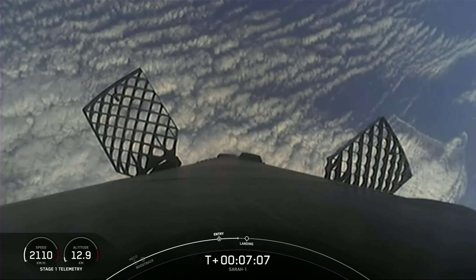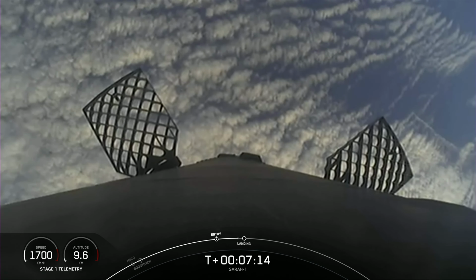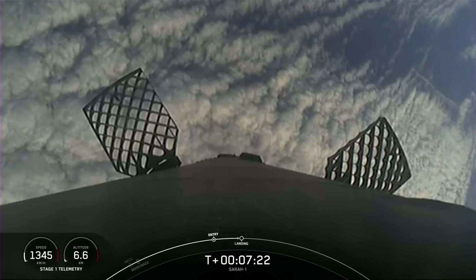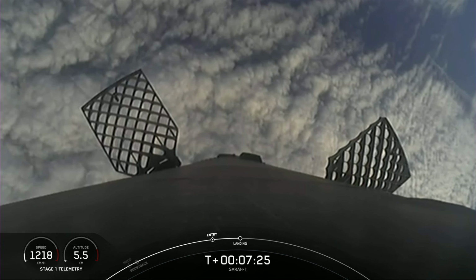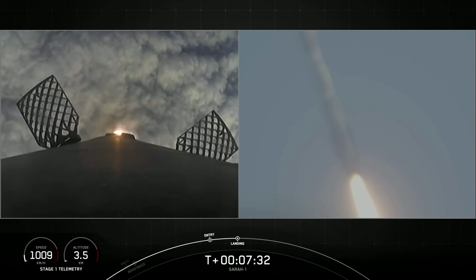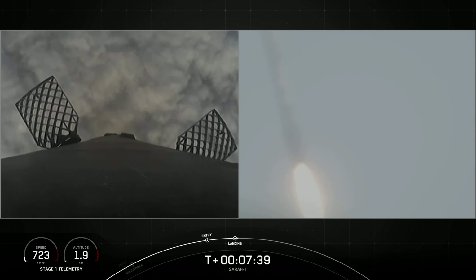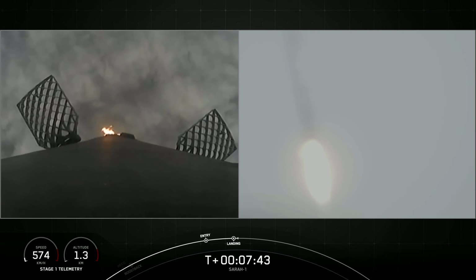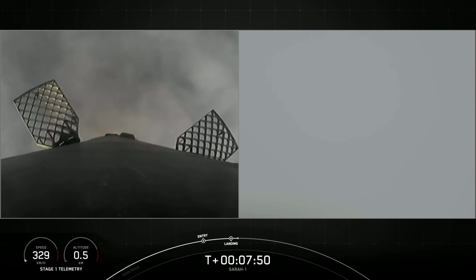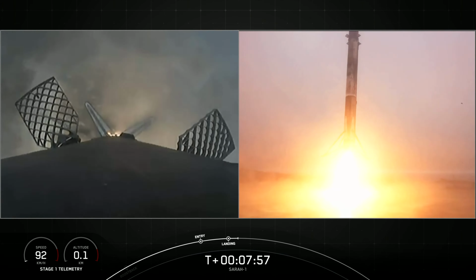Stage 1, FTS is safed. This is such a cool view of Stage 1 transonic, going back through the cloud layer. Stage 1 landing burn has started. This is a great shot from the ground on the right-hand side. Stage 2, FTS is safed. Terminal guidance. Landing legs have deployed.